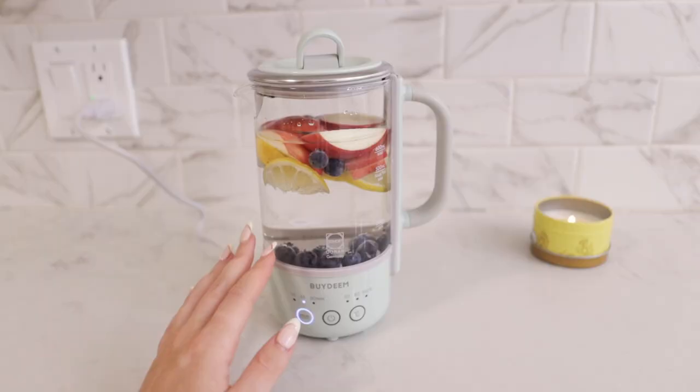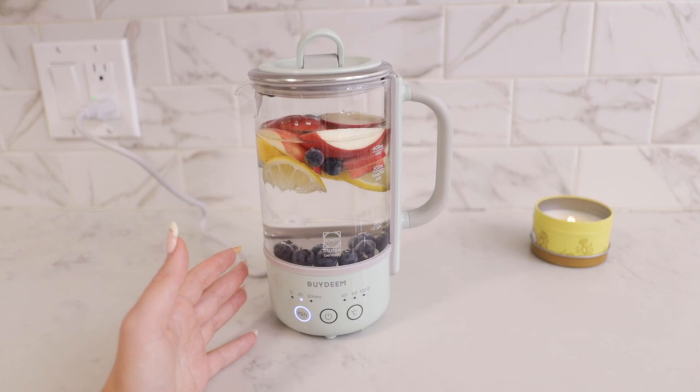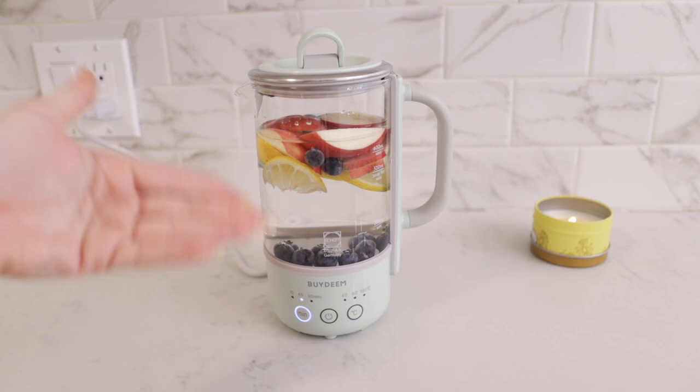Because this right here is a kettle cooker that you can actually use not just to boil water with, but also to create fresh fruit-infused teas, which is something I've added to my morning routine. And because of its super cute mini size, it's perfect for smaller kitchens or honestly even to have on your desk. How cute is this, right?